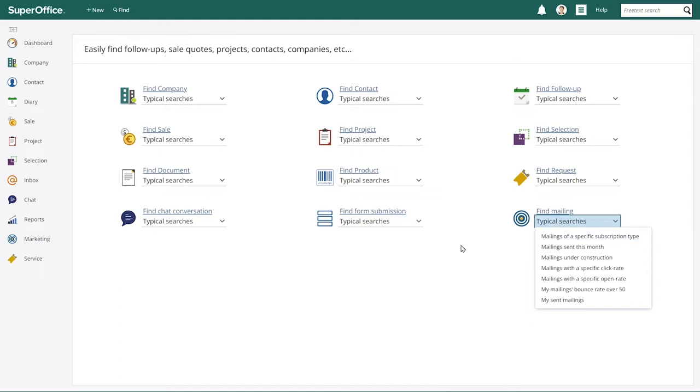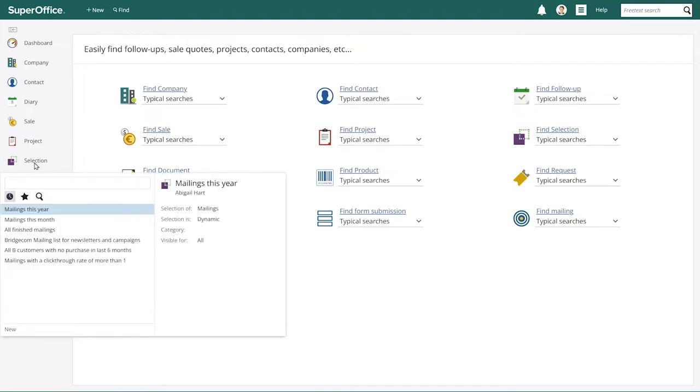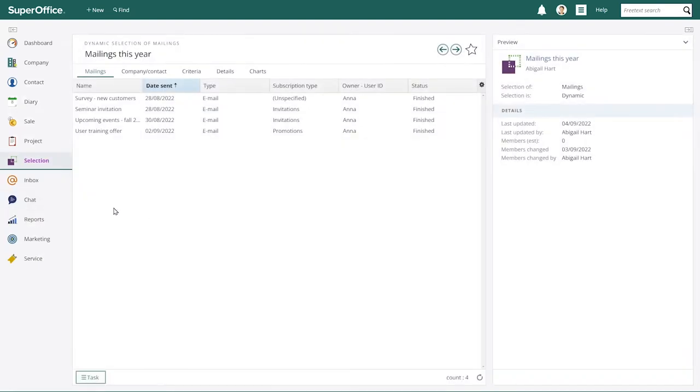You can see forms and chats, so you can gather data and learn, for example, what form performs the best or what chat channel your customers prefer the most. And you can, of course, change these criteria to suit you. Like all analysis, you need to have an idea what you're looking for. But with the Find function, it's easy to get started and explore the data available. Like with this selection, which I've already saved, which is called Mailings This Year.